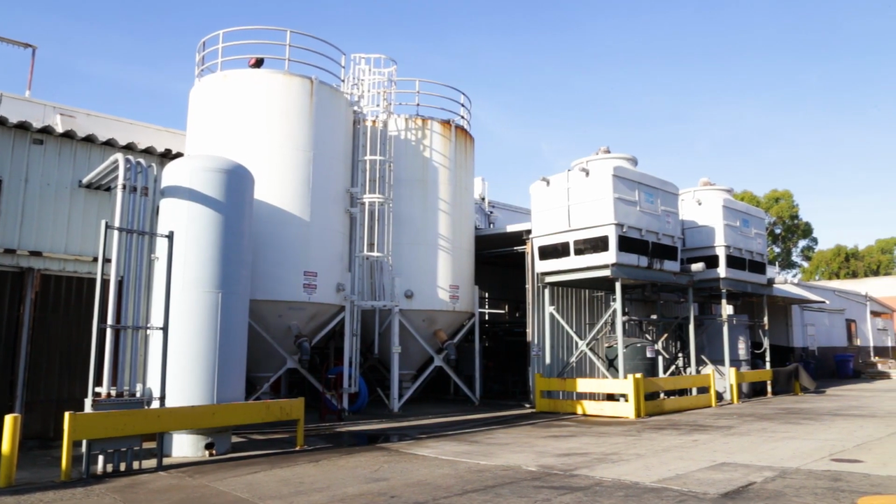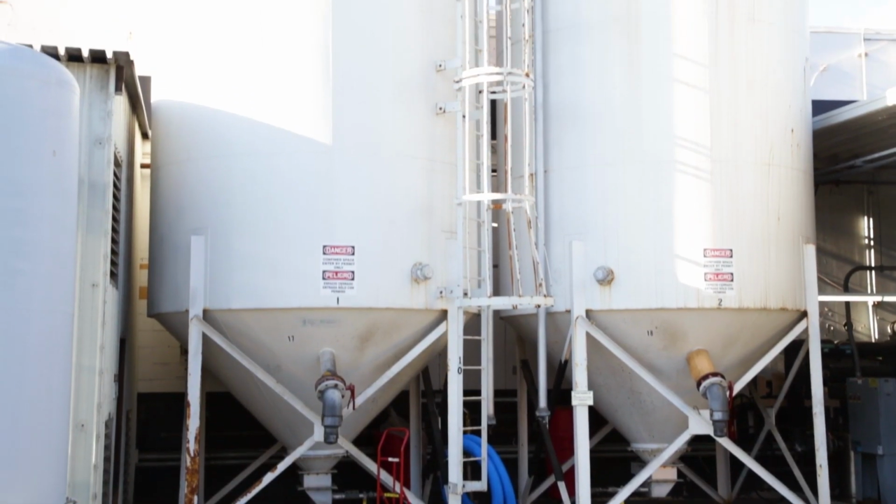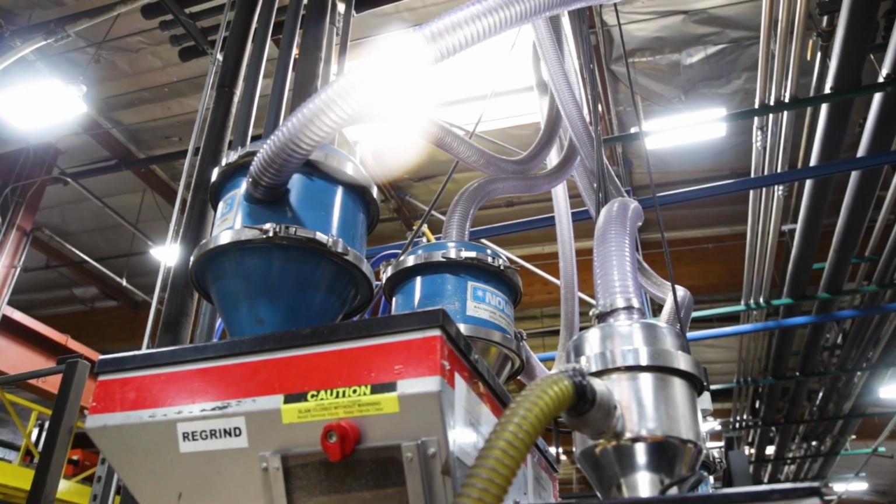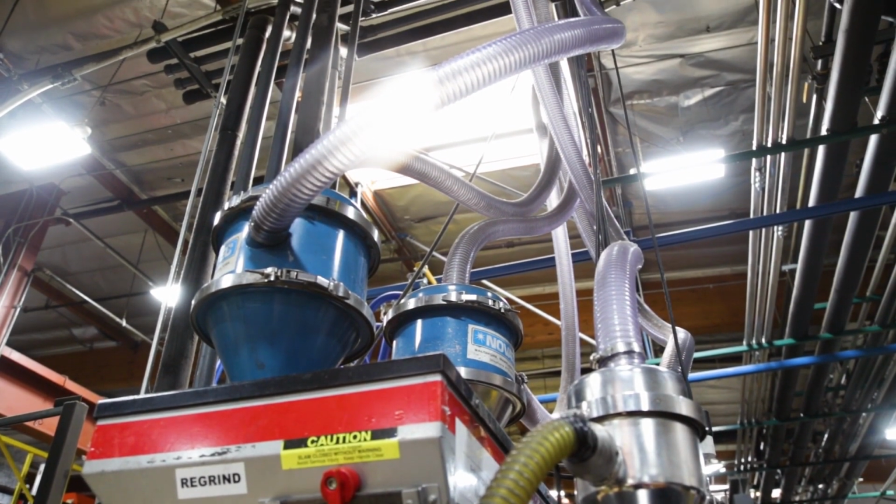Bulk trucks will deliver 40,000 pounds of plastic. We'll pump the plastic into a silo. The silo will hold about 80,000 pounds of material. From there, we use a vacuum blower to get the material from the silo to the machine.